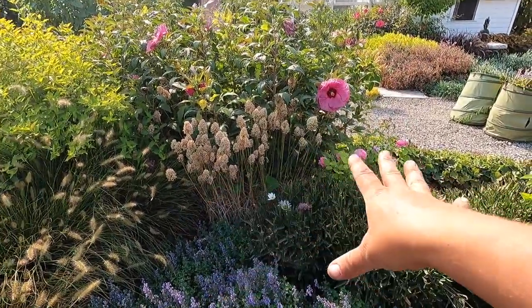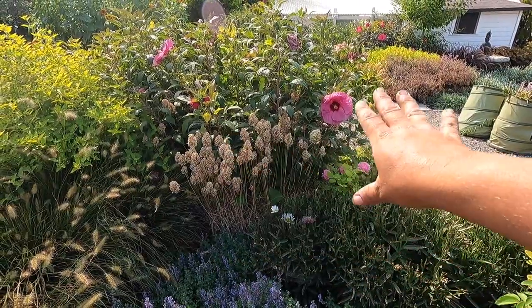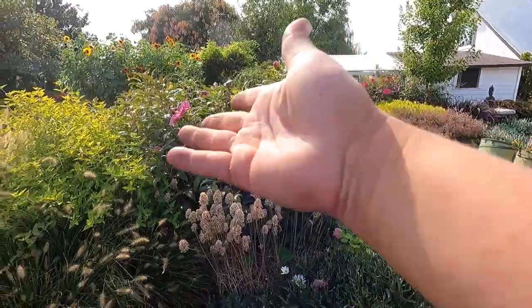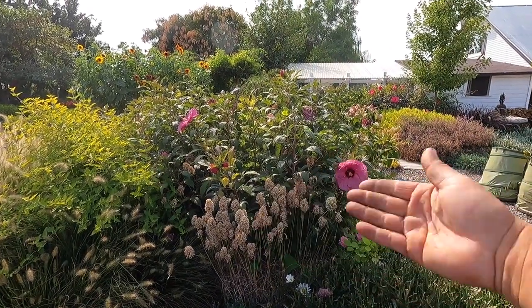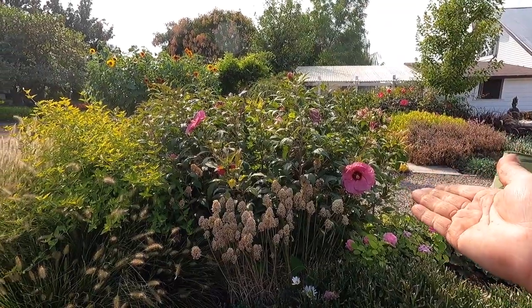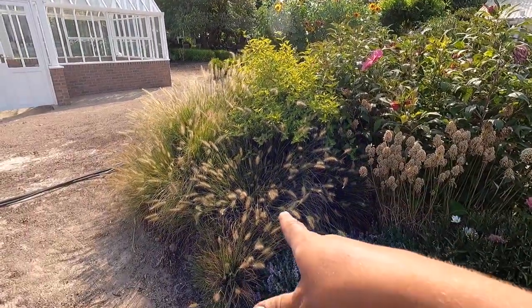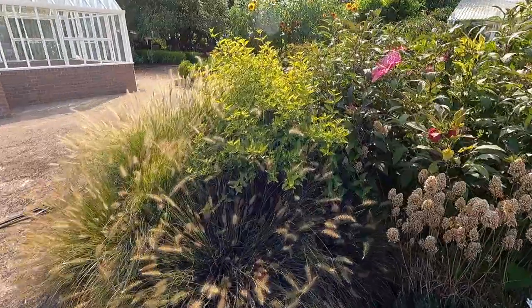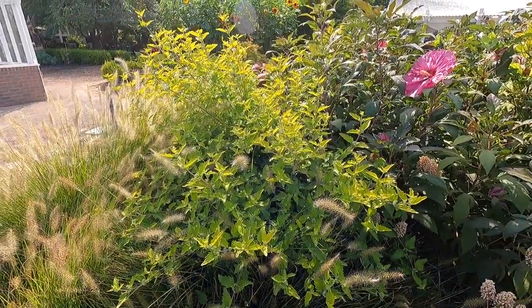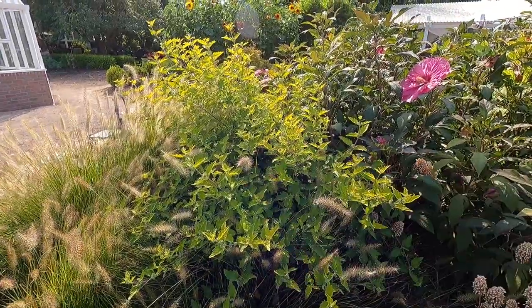Drumstick alliums, I like to leave them even though the blooms are spent because I like that dry seed pod look. We've got some hibiscus. Are those not evening rose? Gah, I can't remember. We planted them in a video. There's a hardy pennisetum, and then this is a gold Caryopteris. It's about ready to bloom, but I like the bright leaf color.